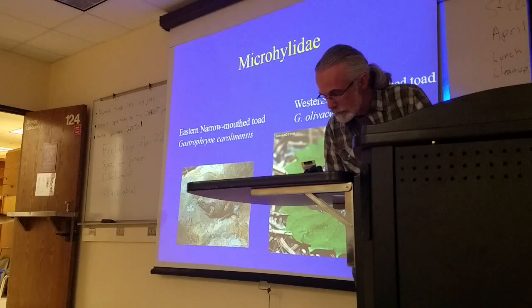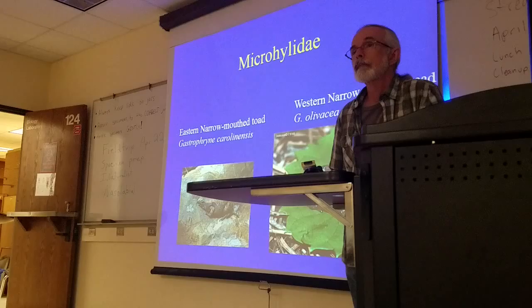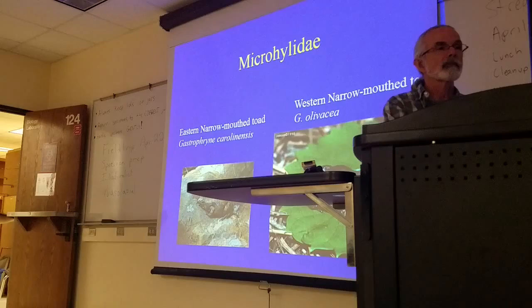Western narrow mouth toads eat ants as well or not? The eastern narrow mouth toad feeds on ants. They both do. So they both have that covering. Yep. It's called an epicanthic fold, if you want to know.